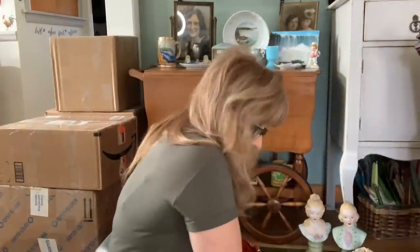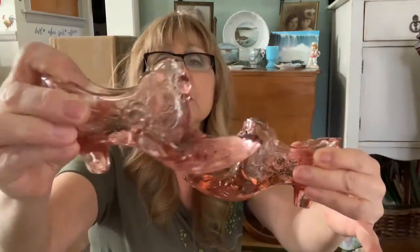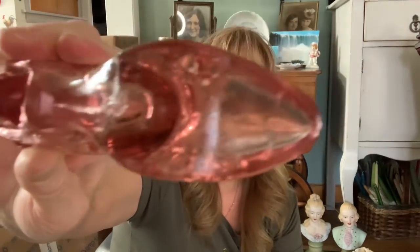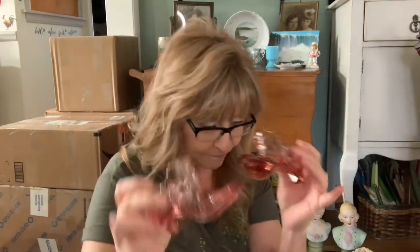Oh my goodness. Okay. So I did buy, these are Fenton. These two beautiful rose boots. They have cabbage roses on them. They are beautiful. They are Fenton. I don't know if you could see it, but it says it on the bottom there in an oval, but probably not. And I don't see any cracks or chips or anything on these. These are beautiful.